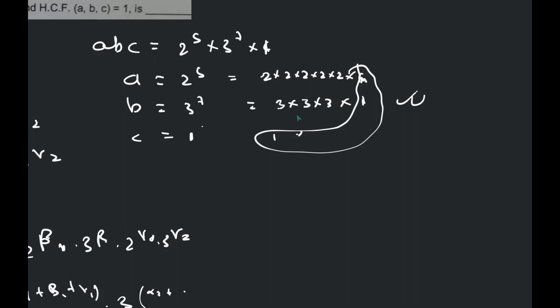Yes, sir. So what I was saying is B is equal to 3 to the power 7. What if you remove 3 to the power 2 from B and put it in C, but still the HCF will be 1 only? If we remove 3 to the power 2 from 3 to the power 7 and give it to C. Sir, no, we can't do it like that.